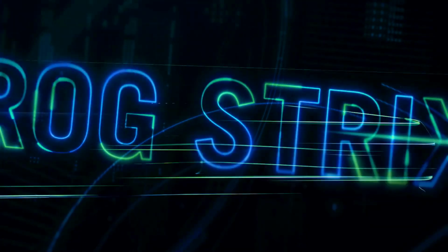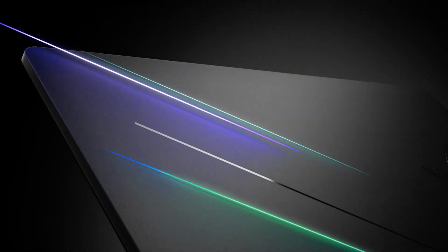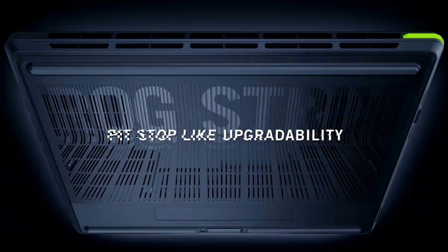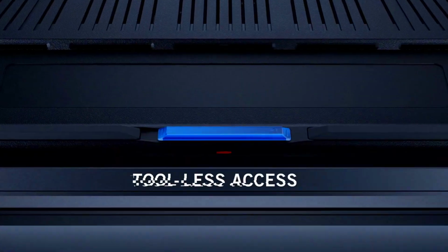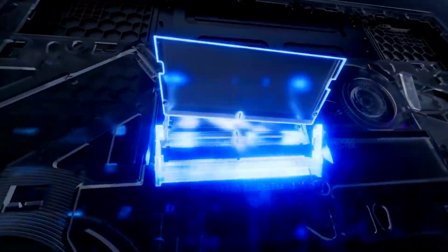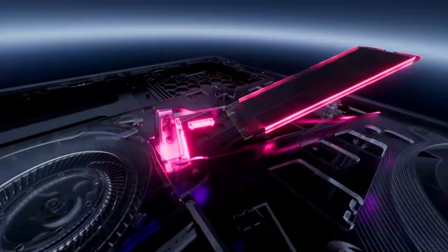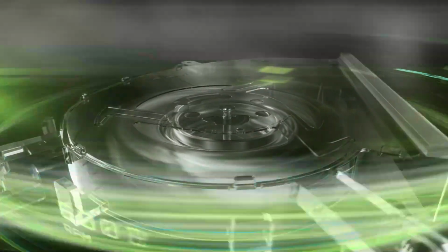Today I'm super excited to talk about the brand new Asus ROG Strix G16 2025. This laptop is a beast and I can't wait to share all the details with you. The ROG Strix G16 has a sleek, futuristic design with sharp edges and customizable RGB lighting on the lid and keyboard. It's definitely a head-turner.